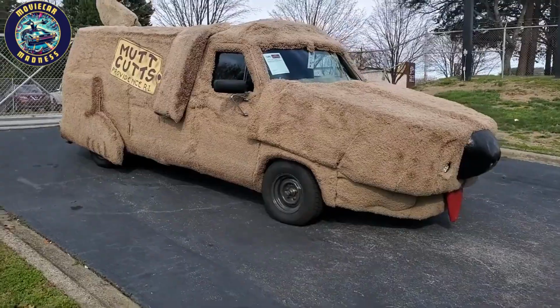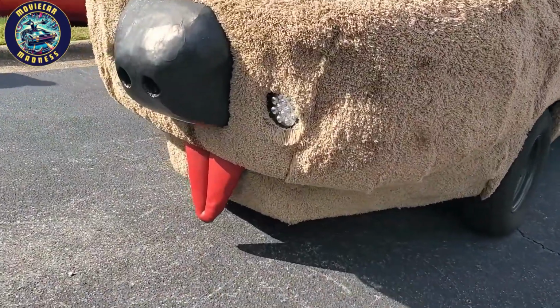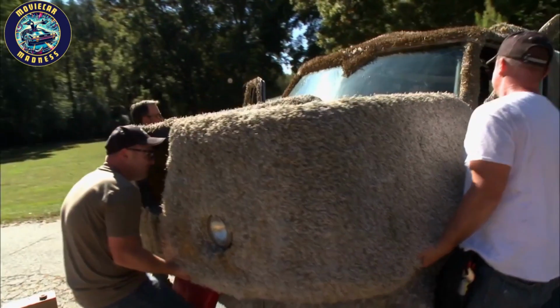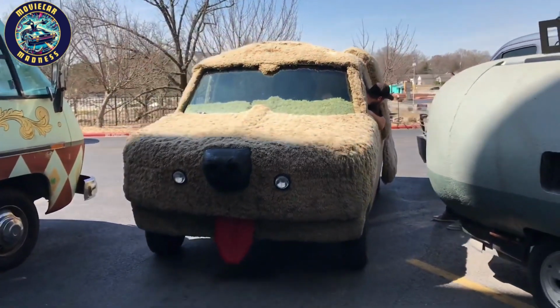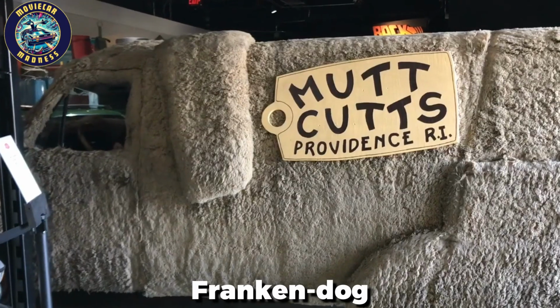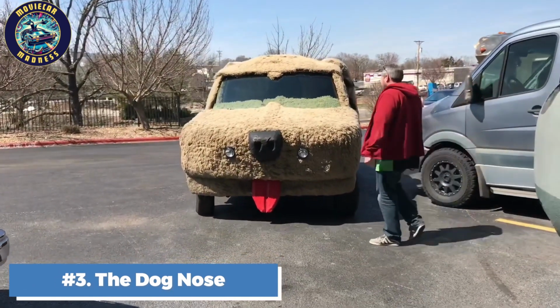Since the fur had to be applied by hand, getting the ears, snout, and facial features to look even on both sides was a major challenge. The crew had to reposition and adjust the fur multiple times, especially around the eyes and nose, so that it wouldn't look lopsided on camera. Some crew members even nicknamed the van Frankendog because they were constantly patching up areas where the fur wouldn't stick properly. Number 3. The dog nose.